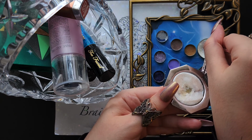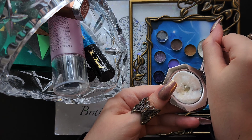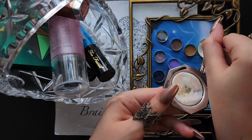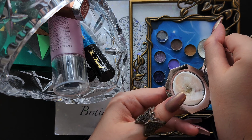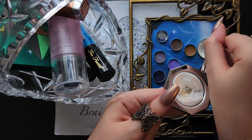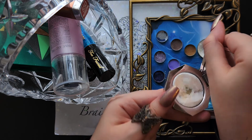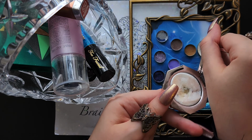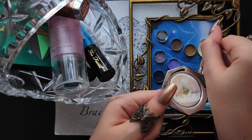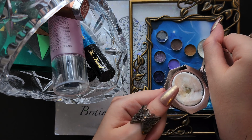One thing that I noticed or learned about it this month is that if the base underneath it is not set, it can pick up on the base underneath. So if I had this on my inner corner and I had previously put a color corrector down on my inner corner, it could lift up the color corrector if I wasn't careful. So that was something to note, but if I did set the color corrector or concealer that was on my inner corner, then going with it on top with this was totally fine.